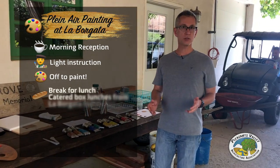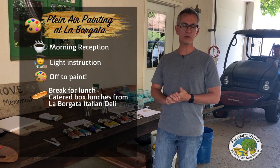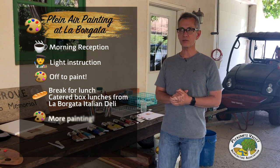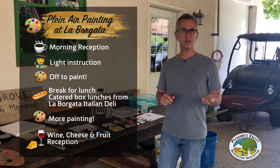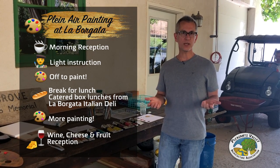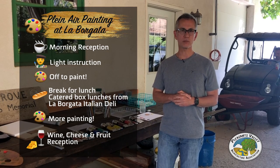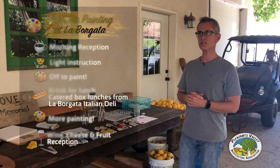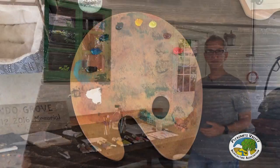We break for lunch, and we have box lunches catered from La Borgata Deli in downtown Vacaville. And that's the break in the middle of the day. And then we continue to paint a little bit more, and then we end with a wine, cheese, and fruit reception to wrap things up. So it's a fun day. It's a fun day to relax, be outside, and just enjoy yourself.